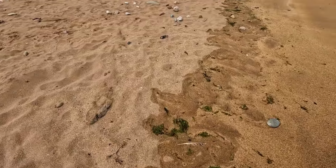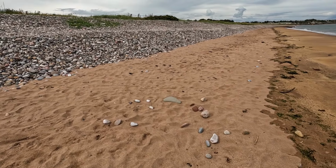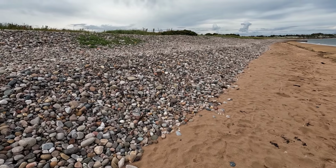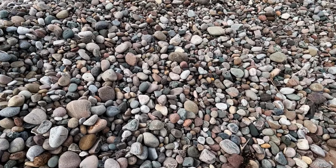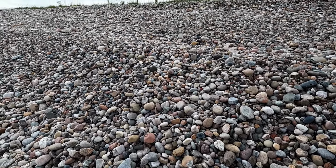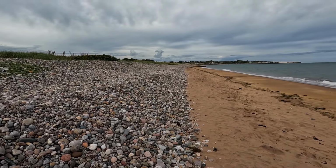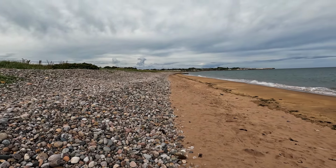Now, it strikes me that we can't really look among these rocks either. Do you know why? No. Because they're clearly here for a purpose, and that's to prevent coastal erosion. So it would be a dereliction of responsibility for us to collect anything amongst this massive pile of stones. Instead, we're going to have to take a wee bit of a stroll up the beach there and see if there's anything at all that we can find. And do you know what I think? I think the answer's no.